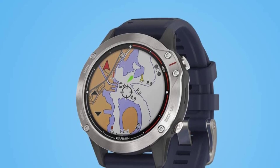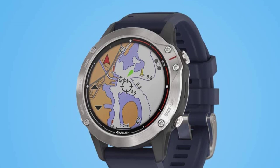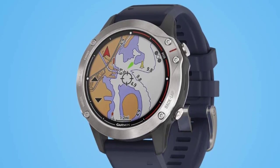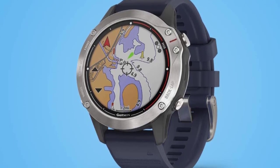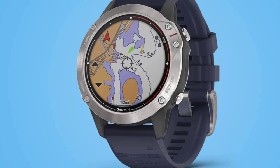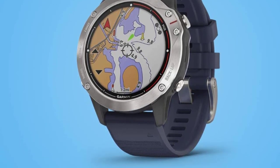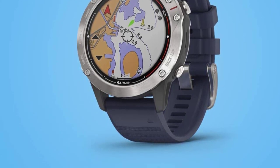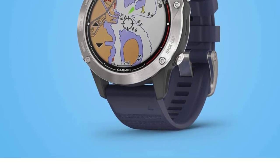The Quatix 6 has a choice of displays so you can customize your sailing watch, and it can also be switched between analog and digital. You can get it with a plastic strap or stainless steel, but we prefer the plastic as it's a lot lighter. It receives email and texts just as any smartwatch, can be used to control music on board, is waterproof to 100 meters, sunlight readable, and comes with a night light.